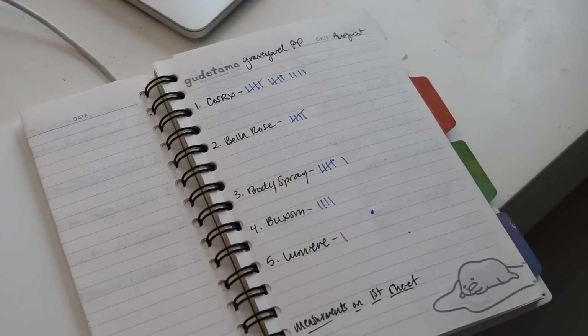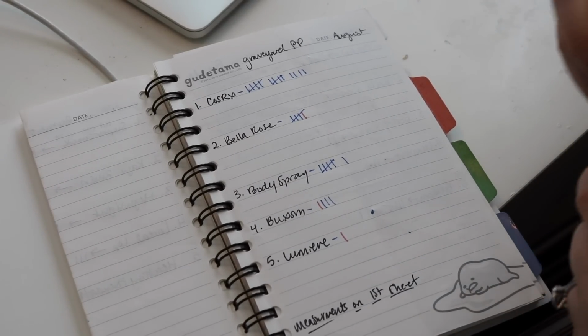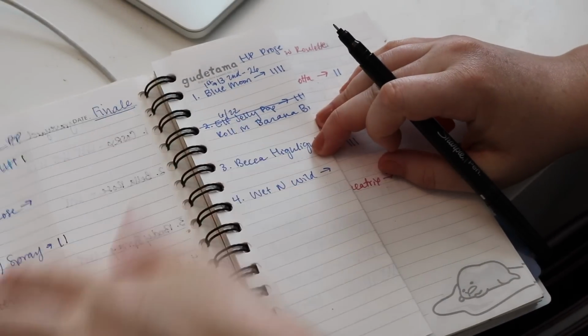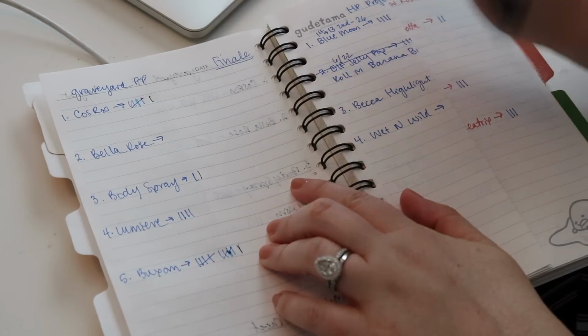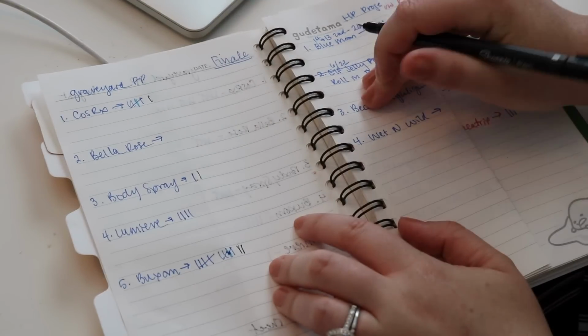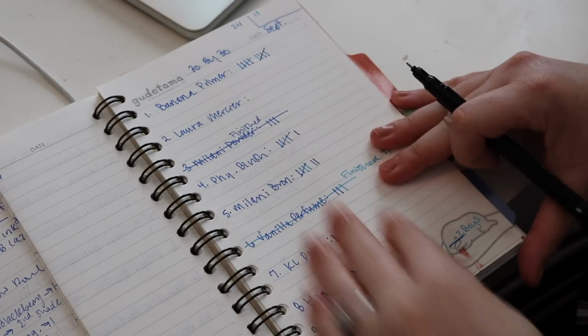I'm obviously already ready. So then once I'm done getting ready, I just go through and I mark everything that I used for the day. So this is for August. This is for the finale. On this one, so this is my Graveyard Project Pan finale. I'm just gonna go through and see if I used any of these items, which I used the lip liner and the body spray. Then I just flip through and go through all of mine.